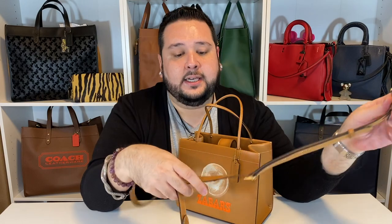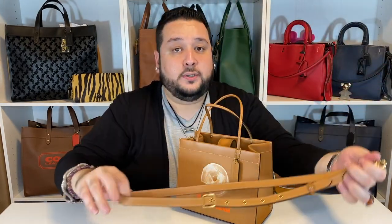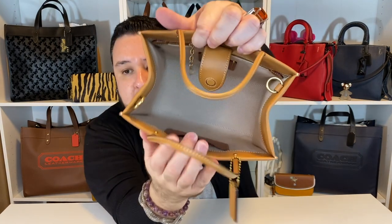And like I said, the seller, this was a gift to her. So this wasn't anything that she used at all. It was gifted to her. And I guess she decided that it just wasn't her style, which is totally fine because it's my style. And I'm so grateful. Look at the inside, you guys.